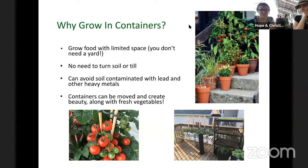And like I said, they can be moved. They're beautiful. And you can also grow your own food. So there's quite a few positives to growing in containers. I think it's a really nice place to start also if you're just beginning. So that's why we like containers. Start and grow modularly.